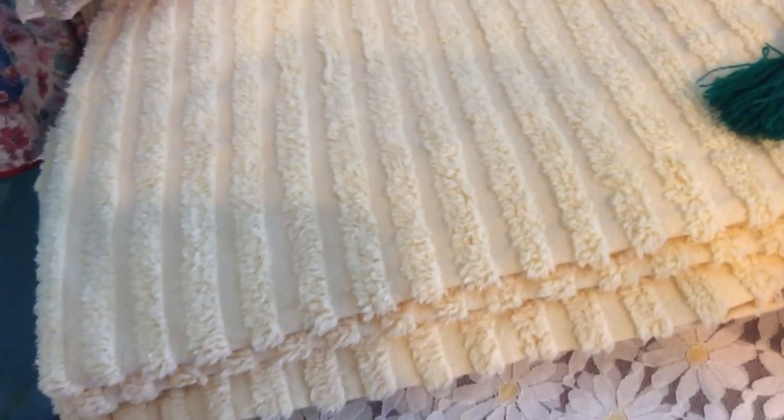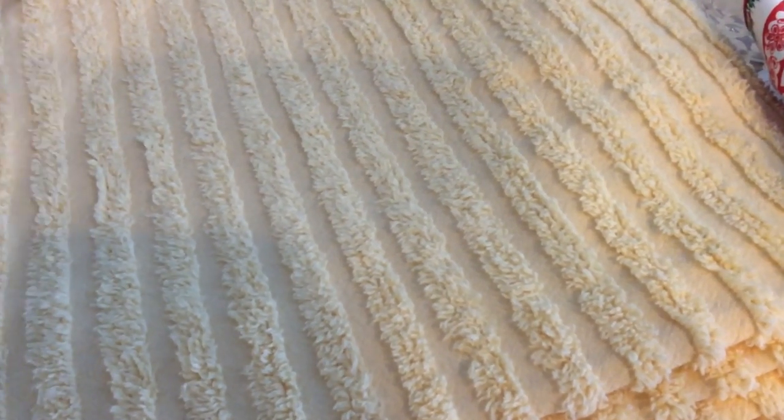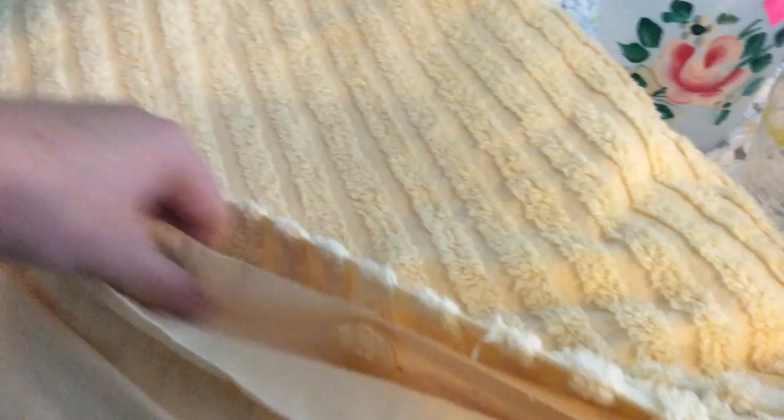And then the last thing I want to show you is this awesome chenille bedspread. It's light yellow. It also came from a Goodwill store. What is so unique and cool about this is if you've ever picked up a vintage chenille bedspread, a lot of them can be really, really thin. And that's why I just recently switched mine on the bed, because mine was a very thin one. But whoever had this sewed a thick cotton sheet to it, and then they put these little buttons on it. So cute, and what a great idea.